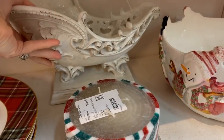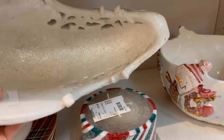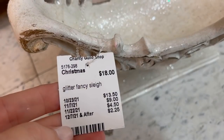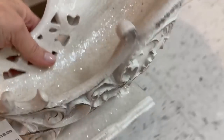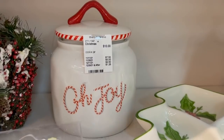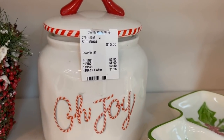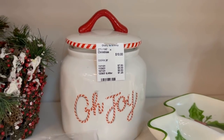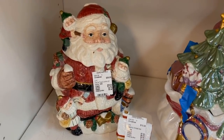And this is a smaller version of a sleigh that I bought at a very high-end designer store a few years ago. For $18, that's a very good price. You could fill that with ornaments, with other items of interest for a centerpiece. The Oh Joy cookie jar, I think, would be a great gift or nice way to add a festive touch to your kitchen for $10.